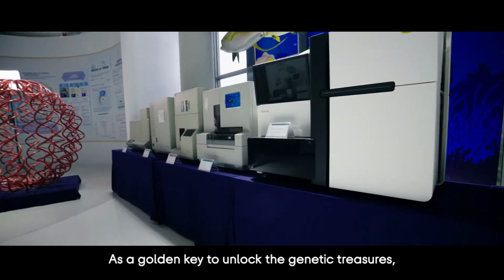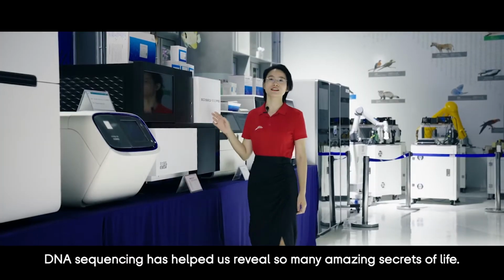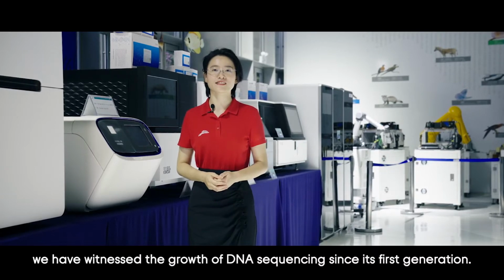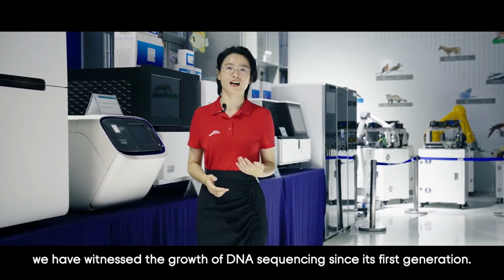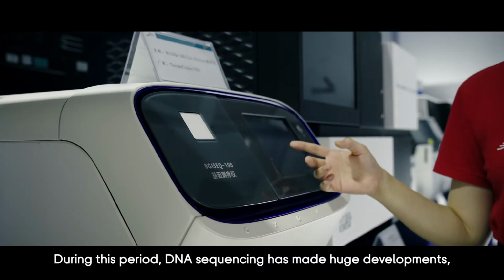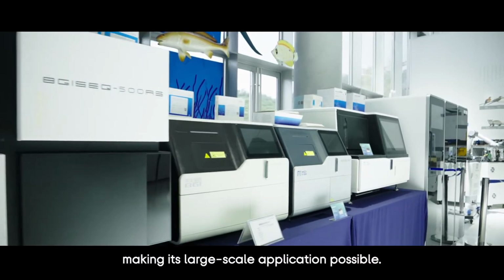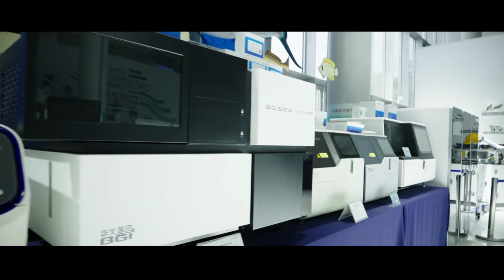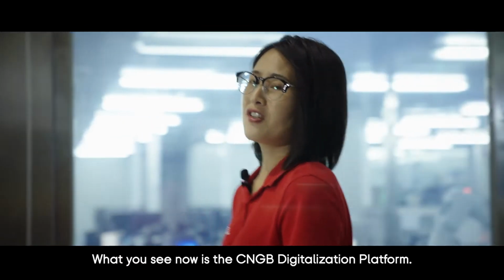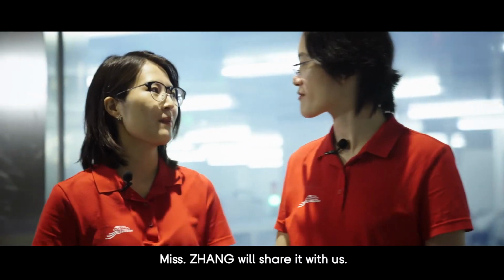As a golden key to unlock the genetic treasures, DNA sequencing has helped us reveal so many amazing secrets of life. For more than 40 years, we have witnessed the growth of DNA sequencing since its first generation. During this period, DNA sequencing has made huge developments, and the cost and time required has been greatly reduced, making its large-scale application possible. What you will see now is the CNGB digitalization platform. How does the DNA sequencing work here? Ms. Zhang will share it with us.